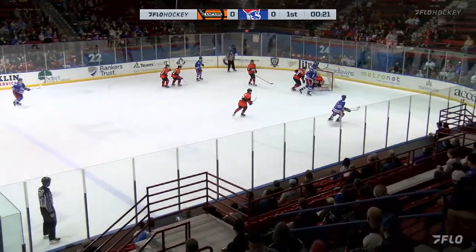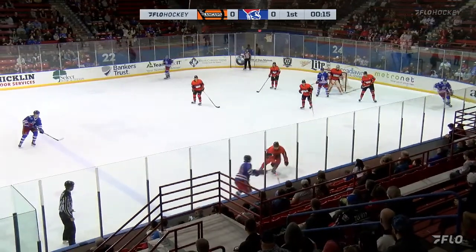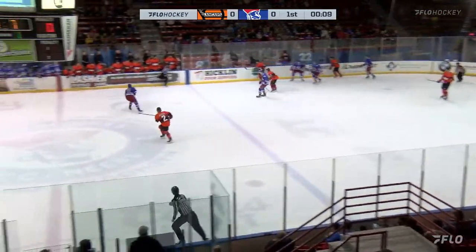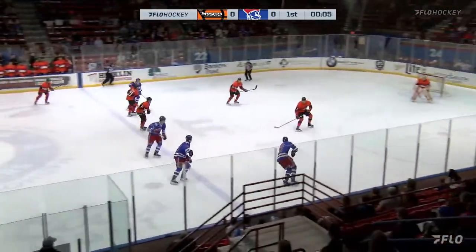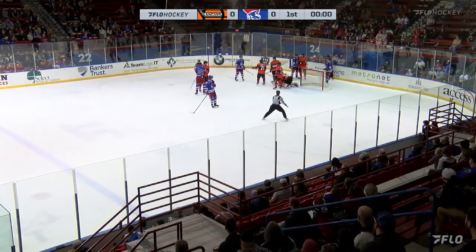Fires it again. Shot just goes wide. Jaeger off. West picks it up for the Buccaneers. Down below the goal line, played by the near side by Watkins. Lancers pick it up, send it up through the neutral zone. Played on the near side. Protus has it for the Buccaneers. Fires a shot, it did not go wide. I thought it was going to go wide, and Jaeger off with the save.